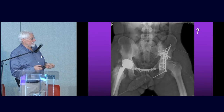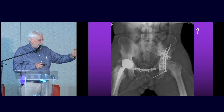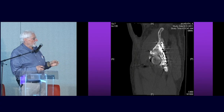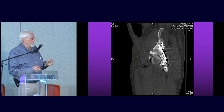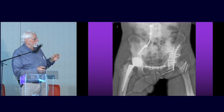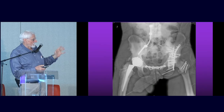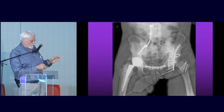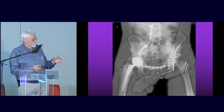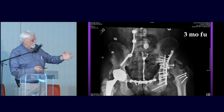So this was the fixation initially, done at a very good trauma center. I'm not going to pick on the guy, very good surgeon, well known, everybody would know who he was. They did this, and he decided that he could do better. So he went back and put all these little plates, which does absolutely no good at all. He did a trochanteric osteotomy as well. And the good thing is he eventually got back to me at this point.